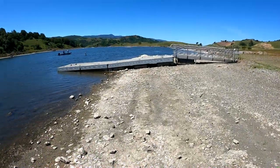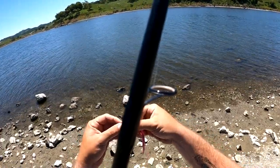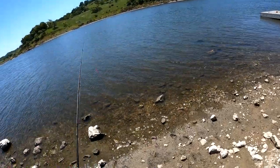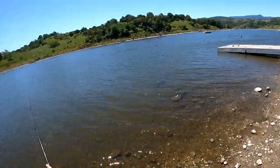All right, y'all, we changed spots. There's a power boater down over there. You can see him in the distance. He keeps going over all the banks, which is where the fish are, so making it pretty much unfishable. So we switched to the other side of the boat ramp where it's hopefully too shallow for him to screw things up. So we're gonna try over here and let's get back to it. Like that. We'll see what the cast with the wind looks like.